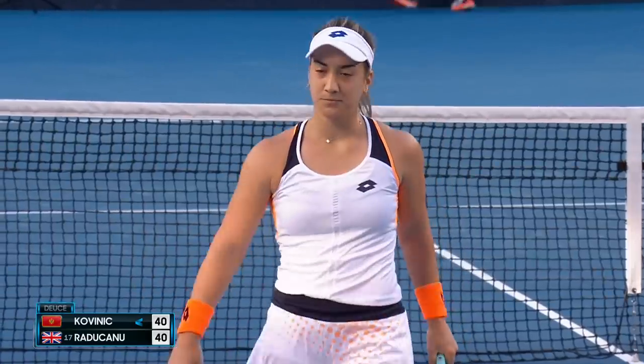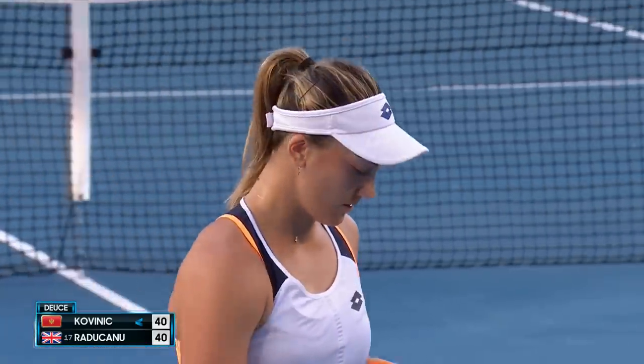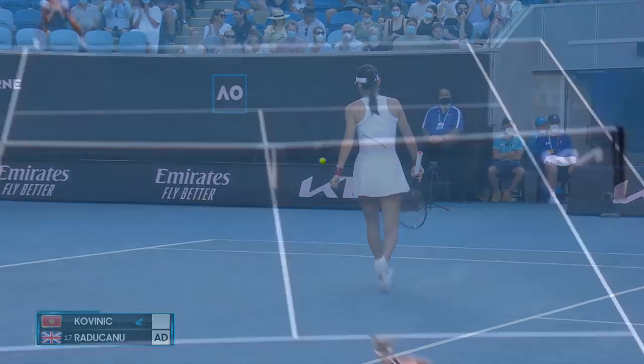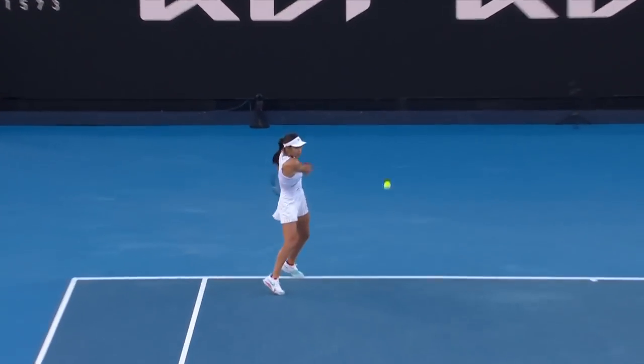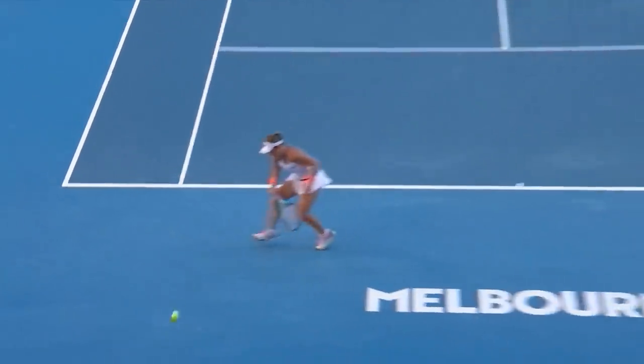Coming forward, but probably one shot too late. Could have come forward on the drive volley initially. Yeah. Something we certainly have witnessed has been her strategy.